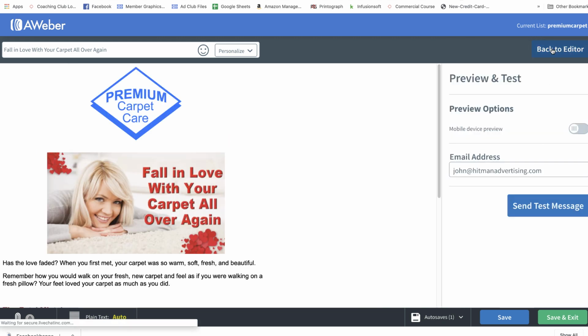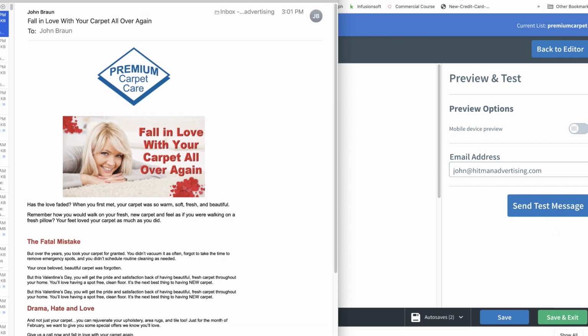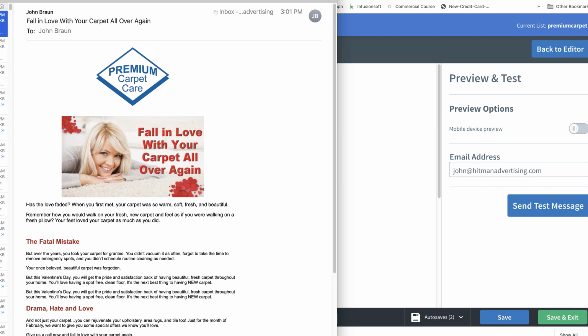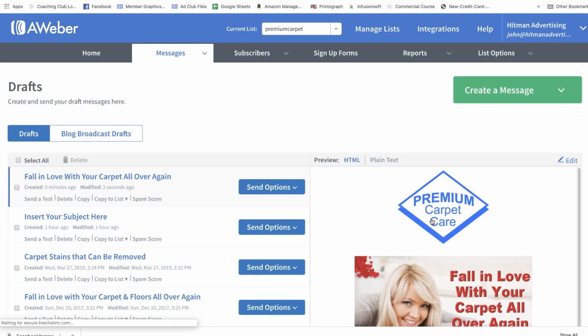Now if I want to, I'm going to do a preview and test, and send a message to myself so I can see what that looks like. Check it out over here. And yes, this is about what I was hoping for. I might want to make the text a little bit larger, but it looks like a nice little email newsletter. So I might adjust that a little bit. And then after I'm done, I'm going to save and exit right here. And then I'm going to do send options and schedule a broadcast.